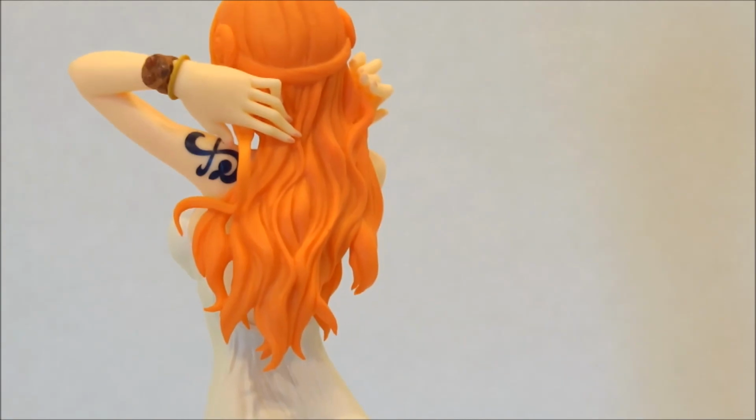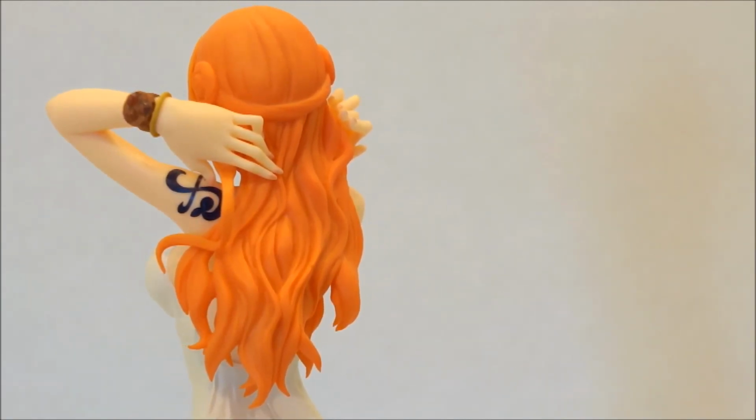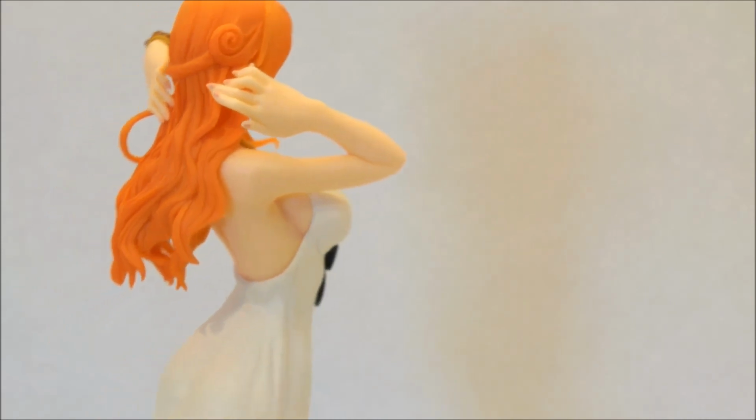And it is lovely moulded hair. I would love to get my hair to that length, not so that I could crossplay as her or whatever, but just to have glorious long hair. And she's got that nice bow on the front of her dress.